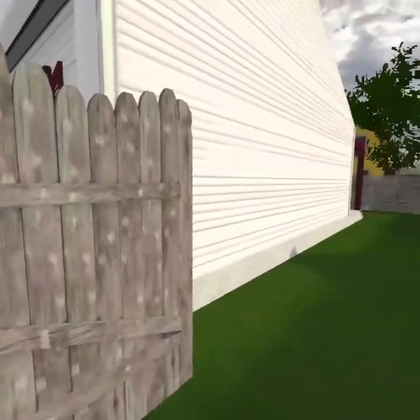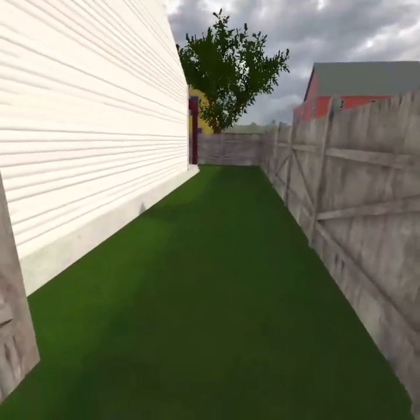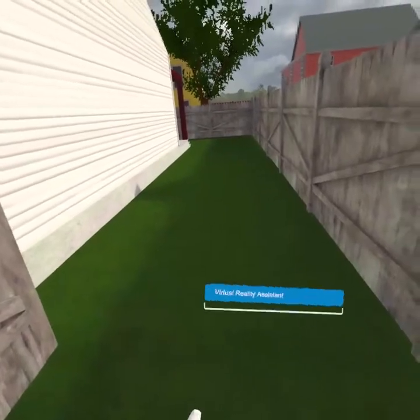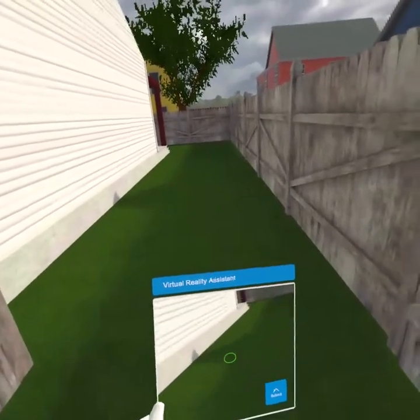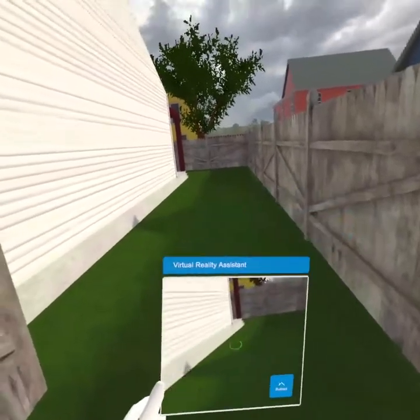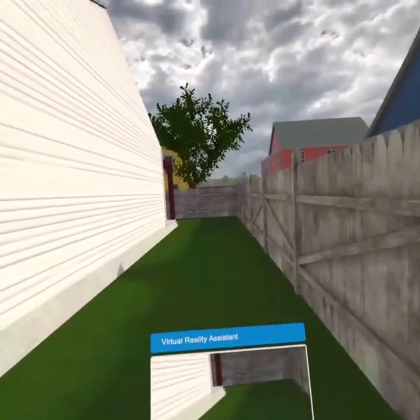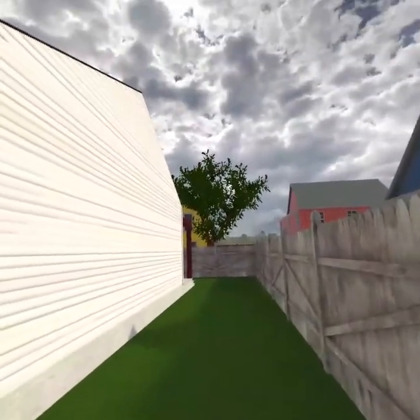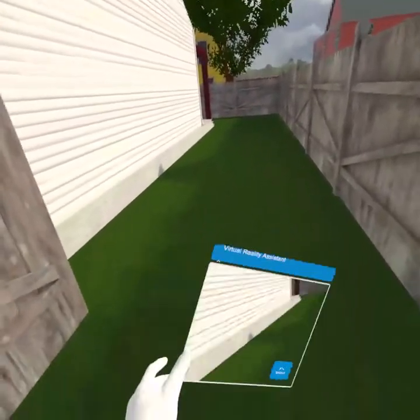Adjusters typically walk around the house looking for collateral damage before getting on the roof. Use the teleport feature to navigate around the house. If you see damage, use the virtual reality assistant as a camera to snap pictures of the damage. Snap pictures using the left index trigger. When you believe you have found all items, press submit on the virtual assistant.